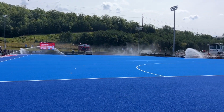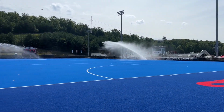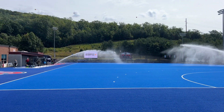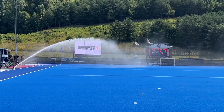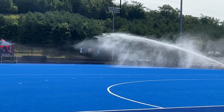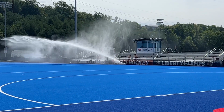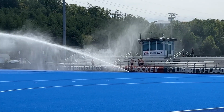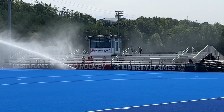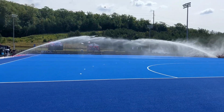There are the water cannons out, spraying down the field. Getting it nice and wet so that ball flies. They do warn people in the stands. You can see the stands have emptied out pretty much because the wind just blows that water back onto the stands. So if you're sitting there, you are getting wet.